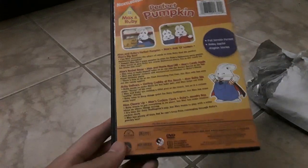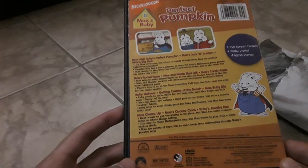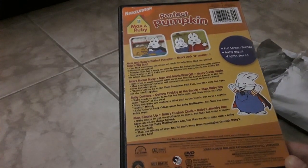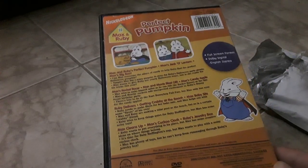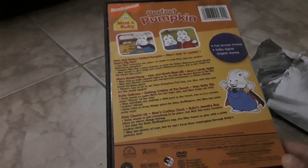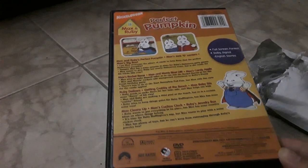The episodes are Max and Ruby's Perfect Pumpkin, Max's Jack-O-Lantern, Max's Big Boo, Max's Rocket Racer, Max and Morris Blast Off, Max's Candy Apple, Ruby Delivers, Getting Krabby at the Beach, Max Babysits, and Max Cleans Up, Max's Cuckoo Clock, and Ruby's Jewelry Box. Not rated, the running time is 99 minutes, and it's released by Paramount.